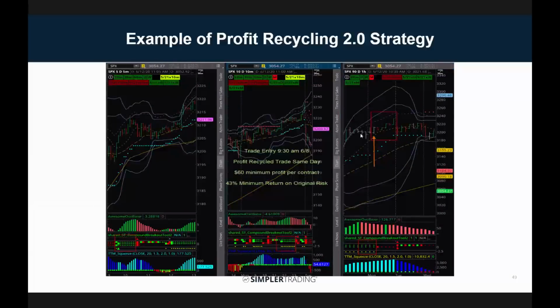Once again, another example on SPX. This one had some great bullish signal setups. So I took the trade, and I profit recycled it the same day. It gave me a $60 minimum profit per contract, and it was a 43% minimum return on the original risk overall.